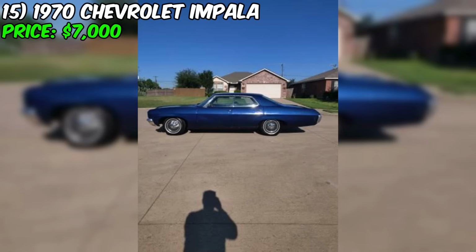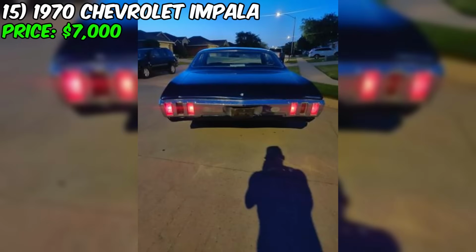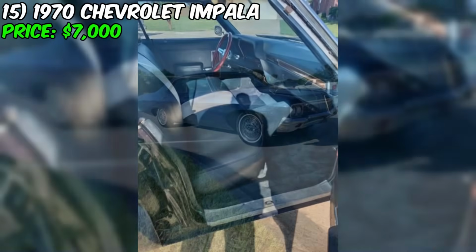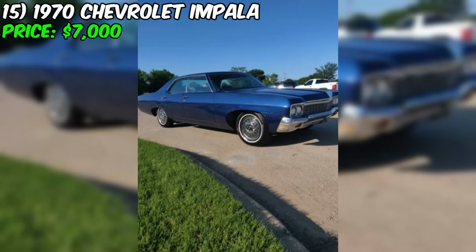And while the odometer rollover means that the actual mileage is unknown, the fact that the car is running and driving well is a good indication that it's been properly maintained over the years. So if you're in the market for a classic car that's got style, power, and plenty of American muscle, this Chevrolet is definitely worth checking out. Don't let the opportunity to own a piece of automotive history pass you by. Head on over to Craigslist and make this beauty yours before someone else beats you to it.